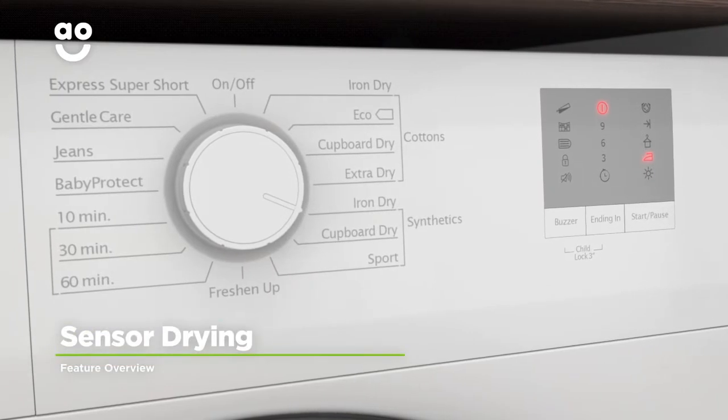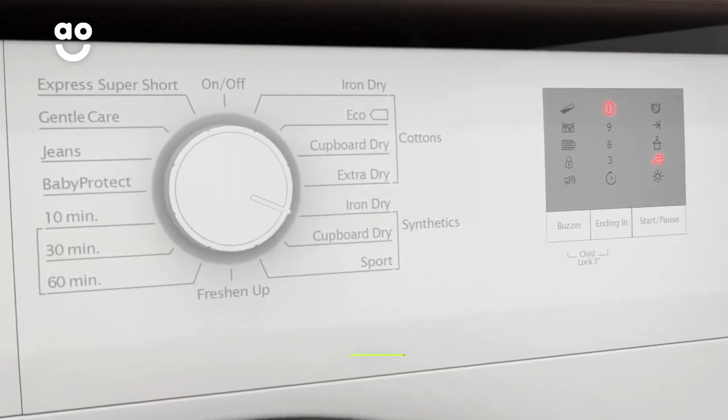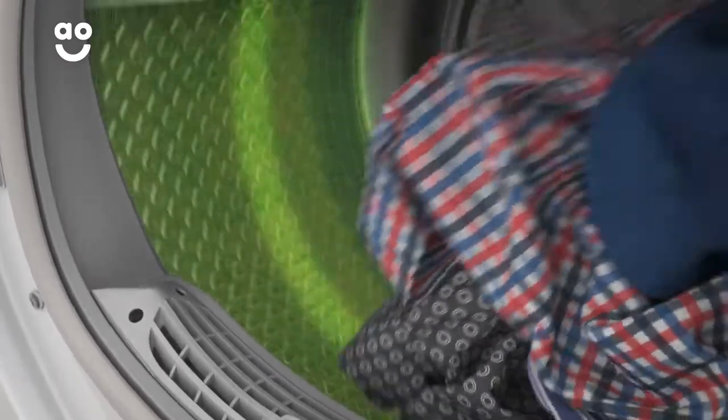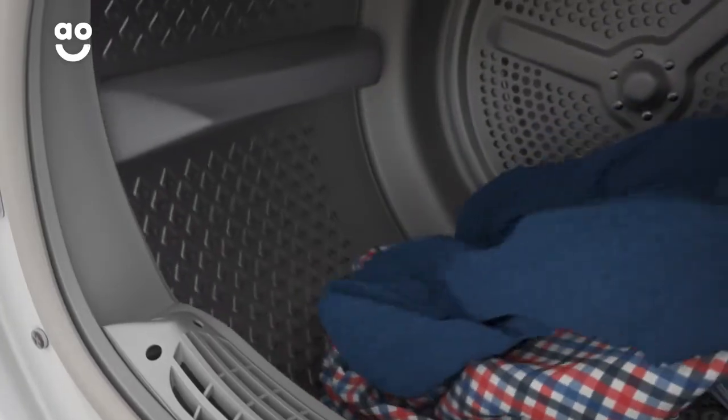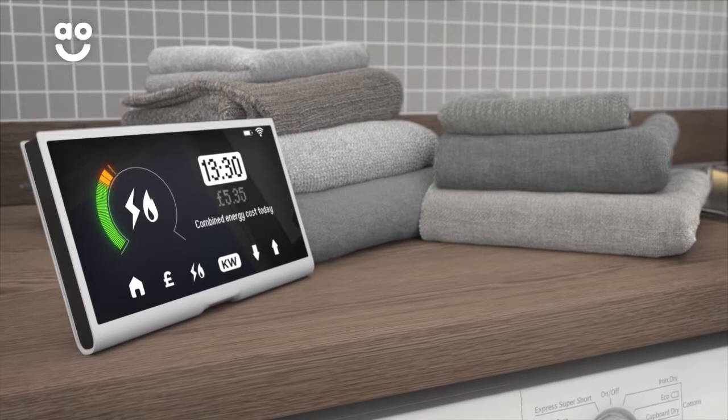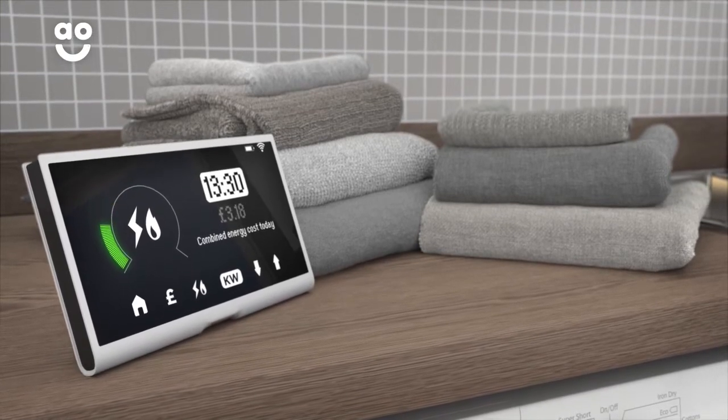Sensor drying technology gives you perfect drying results each and every time. Once you've chosen the cycle you want, clever sensors keep an eye on the moisture levels inside and bring the program to a stop as soon as your clothes are ready. Now you can rest easy knowing your favorite shirt will always be in tip-top shape and you'll have given Mother Nature a helping hand too.